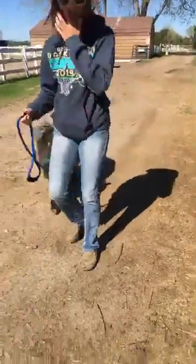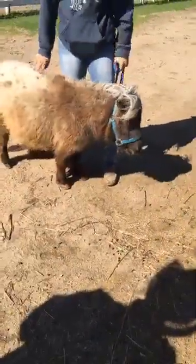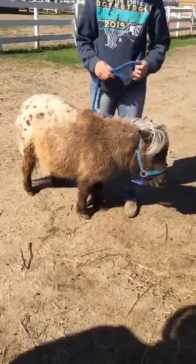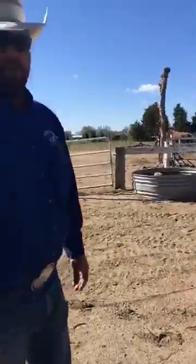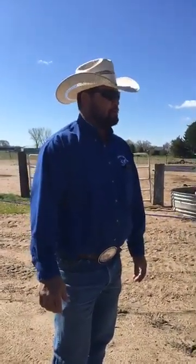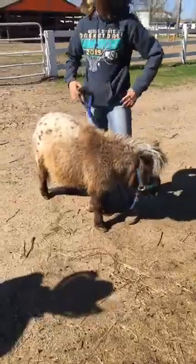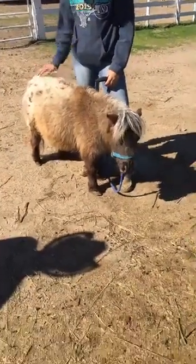So that's Rue, and her name came from the little tiny boy, is it? It's a girl. Little girl. Off of Hunger Games, which I've never seen, don't know anything about it, but evidently there's a little tiny girl on Hunger Games. Her name was Rue, so that's where that name came from. But Rue is a female, so she's a little mare pony, dwarf pony.